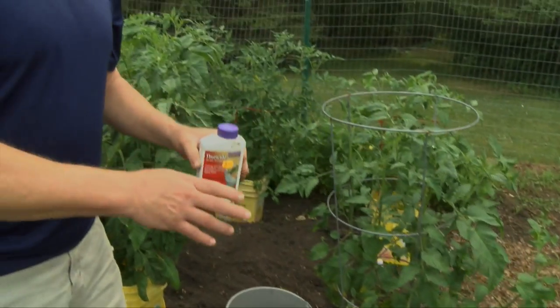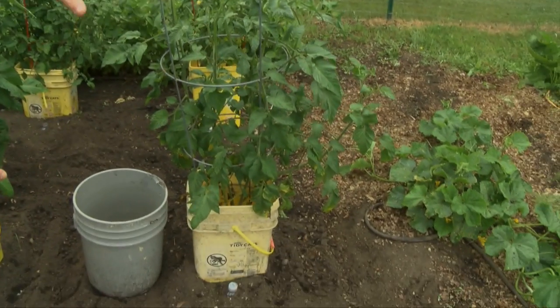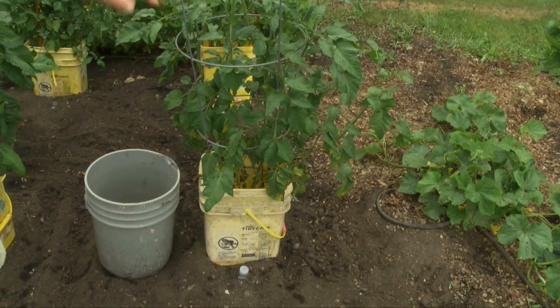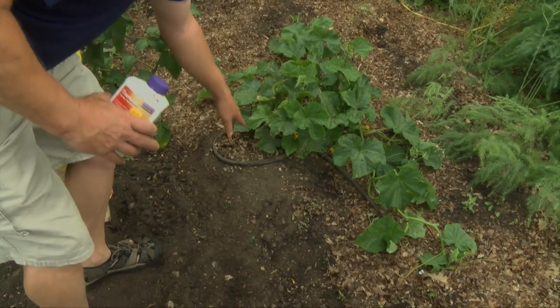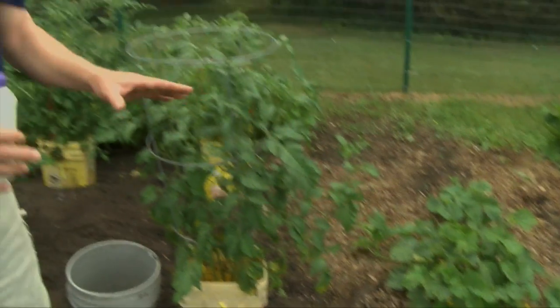One of the things you could possibly do is put leaves around there, I don't recommend straw because it carries weeds with it, just so that it's preventing that. One of the things you can also do, you can see here we have a soaker hose around the plants. Try as much as possible not to spray on top, but get your water down by the roots.